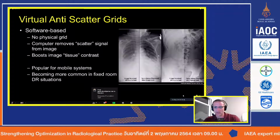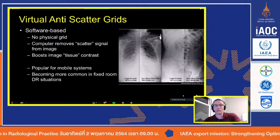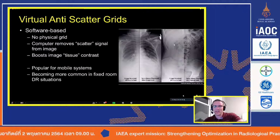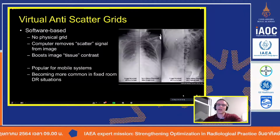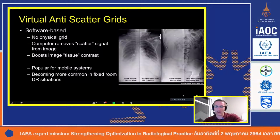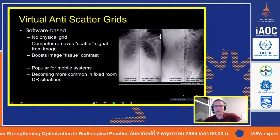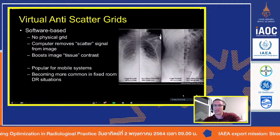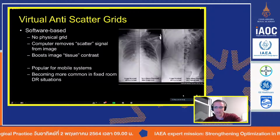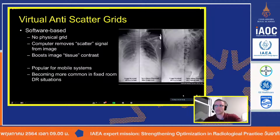You will get images that will look just a little bit more hazy. Now, if you're doing a mobile and all you're doing is looking for a PICC line or just a line placement, if you can see the line, then maybe it's okay. But if you're looking for more, if you're trying to find a fracture or something, I don't know why you would, but if you were looking for just a small piece of detail, then grids really help because as you can see, the image on the right versus the image on the left is just different. And that's why we want to use grids.